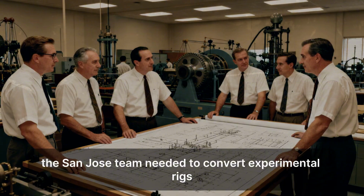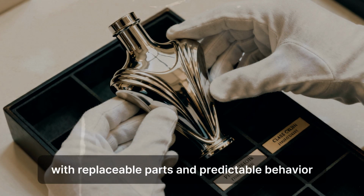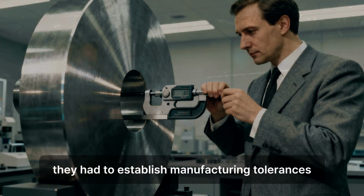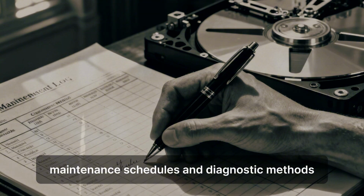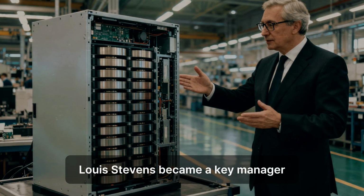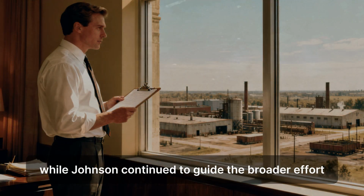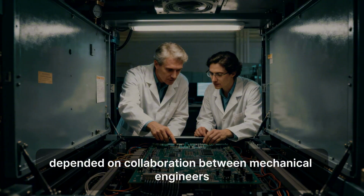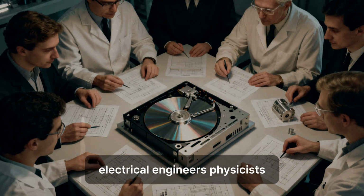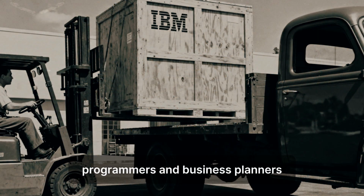The San Jose team needed to convert experimental rigs into documented assemblies with replaceable parts and predictable behavior. They had to establish manufacturing tolerances, testing procedures, maintenance schedules, and diagnostic methods. Louis Stevens became a key manager responsible for bringing the project toward production, while Johnson continued to guide the broader effort. The team's success depended on collaboration between mechanical engineers, electrical engineers, physicists, manufacturing specialists, programmers, and business planners.